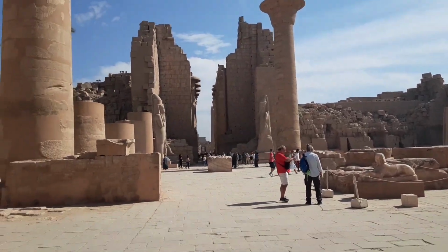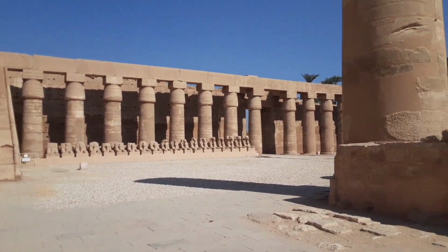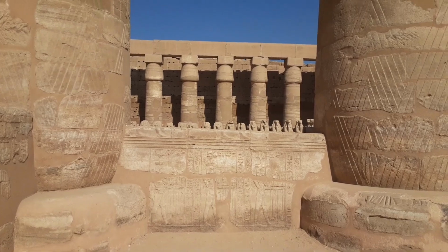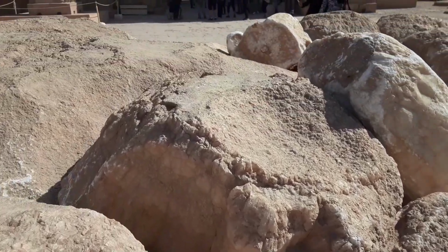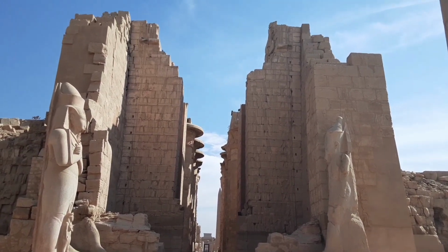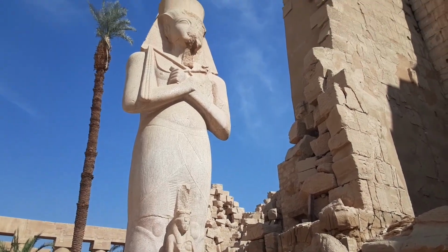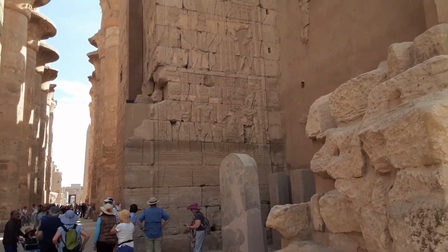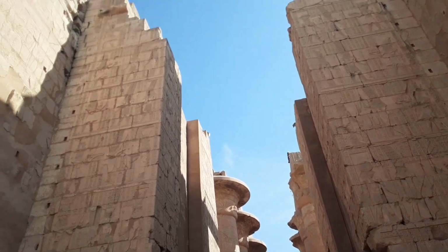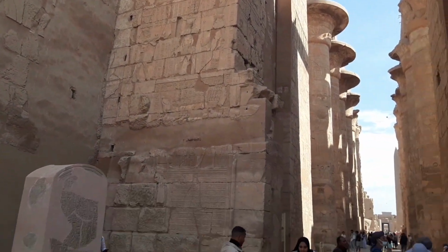Oh, this is just amazing. Every single one of these is just absolutely amazing. Wow. Oh man. Unbelievable. Look at the size of these columns. Still faint traces of paint on this wall. Fully exposed.